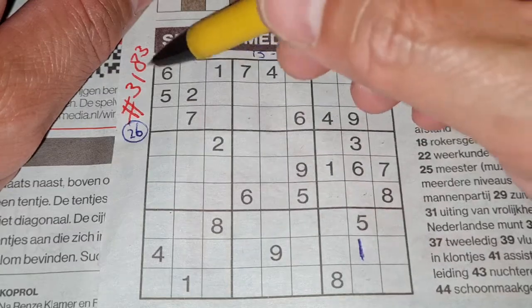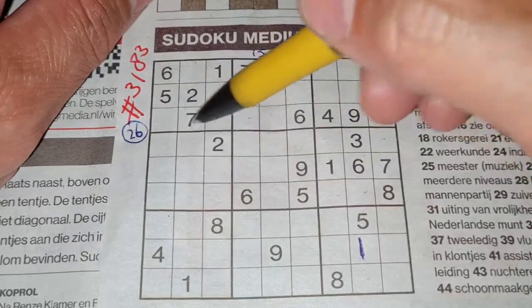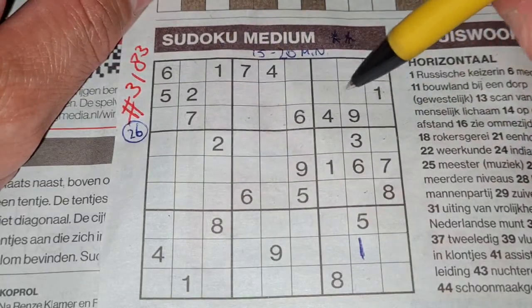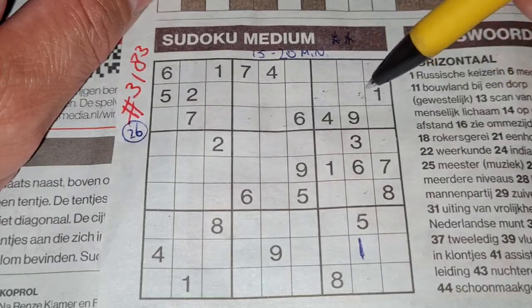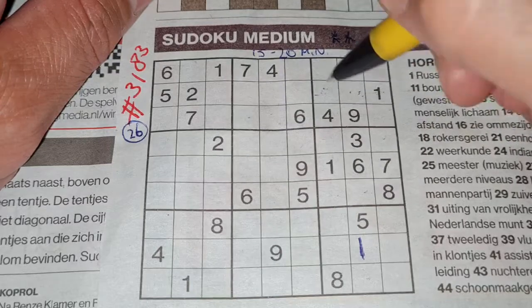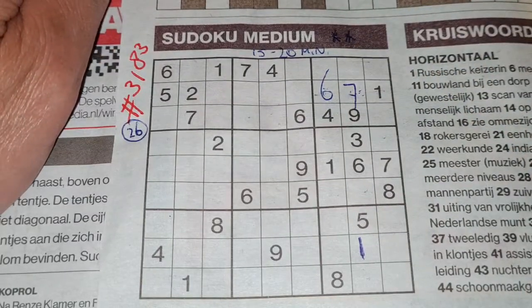We have a pair. 6 and a 7 in this row, 6 and a 7 in the 3rd row. So in the row between, the only 2 places for the 6 and the 7 should be in those 2 boxes, as a pair, 6 and a 7. We see here 6, no 6 there, 6 should be here, and the 7 goes there. Alright.